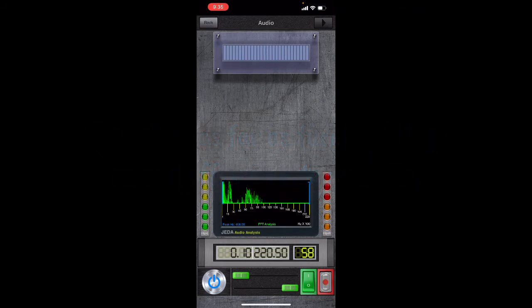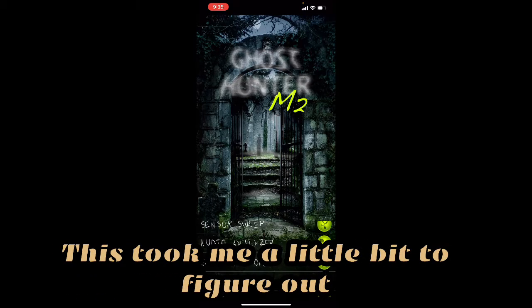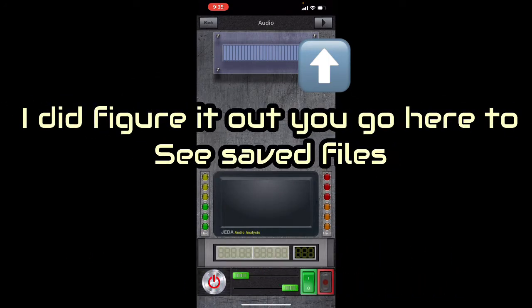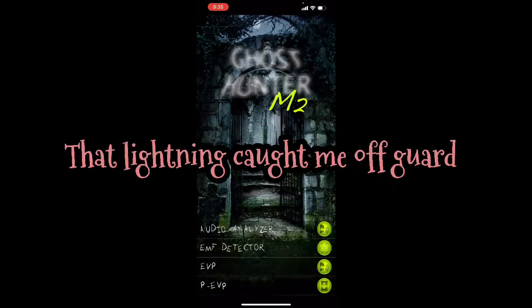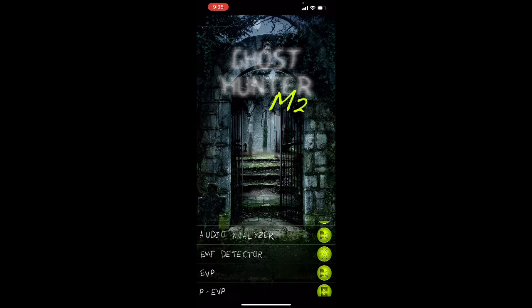All right, let's see if... So that's how you do that, but how do you actually analyze your files? Doesn't tell you where that's saved to. Maybe I'll find it at some point. Okay, I wasn't expecting the little lightning there. That, not gonna lie, almost made me jump a little bit.